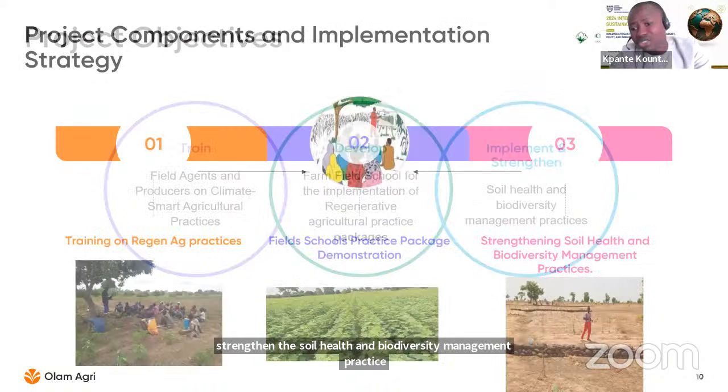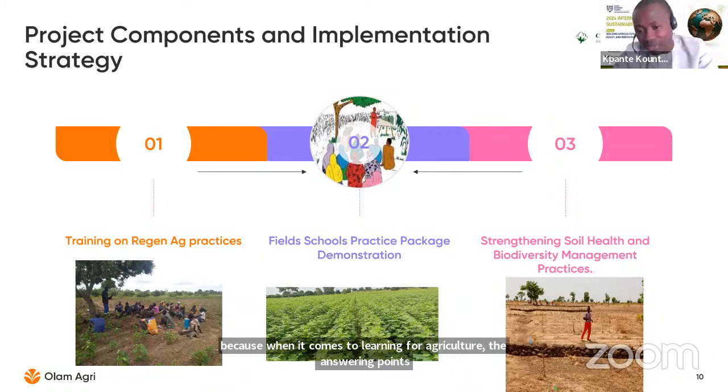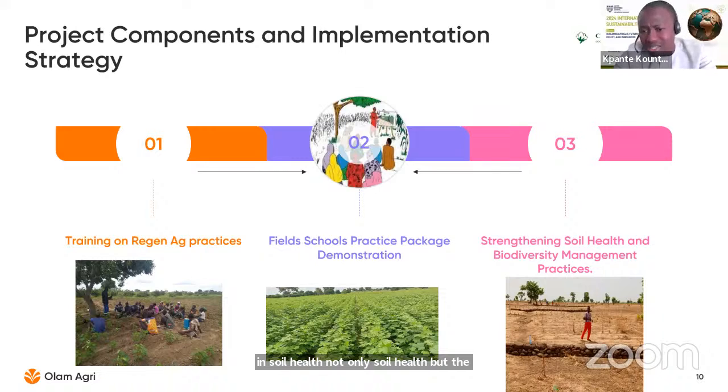That said, the project components, we have three components following the same logic as the targets. Training farmers on the good agricultural practice around farm field schools, and then strengthening soil health, because when it comes to regenerative agriculture, the entry point is soil health. We know that the soil is the support of our crop. So if the soil is the support of a crop, the first thing is to take care of the soil, to have our soil healthy.